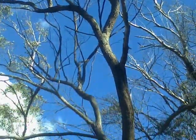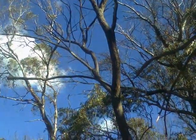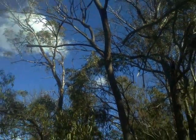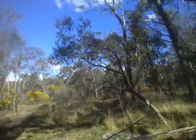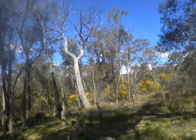These are trees which died in the 2018-2019 drought. And when the rains came in 2020, they didn't grow back. There's a lot of them like that.